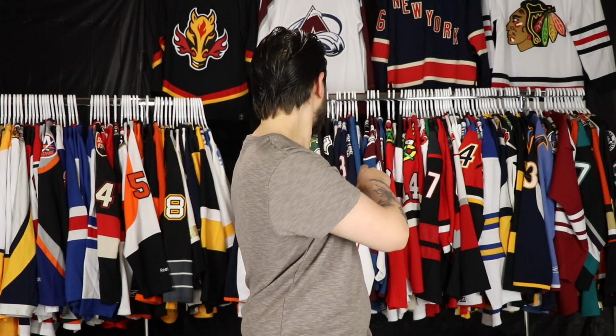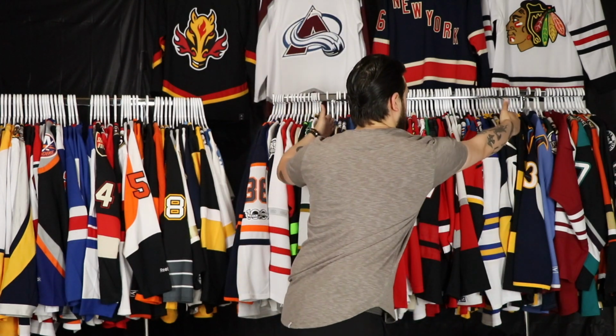Alright, but let me know what your favorite Kings jerseys are of all time. Let me know what you think of the collection, and I will see you guys again next for the Florida Panthers. I do have one more jersey to unbox, I think it's somewhere in this general area. We'll have a jersey to unbox. Well, not unbox, it's already out of the bag, so I'll probably just show it to you when we get to that team.